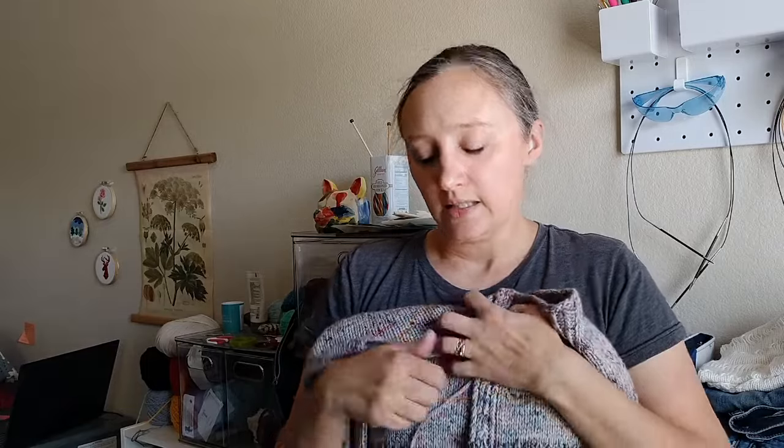Now, my issue with this, I have blocked it, but my issue is that it's 6 inches too short, okay? I made the size 4 and I followed the pattern instructions exactly according to my size. My gauge was spot on. You know, I don't make gauge swatches, but I check periodically and it was spot on. And I did try it on throughout the entire making of it. The front is where I would want it to hit, like at the top of my high-waisted jeans.